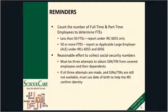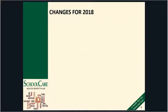Another important reminder is that you must make a reasonable effort to collect Social Security numbers. When you receive your listing from School Care, review the listing to see if you're missing any Social Security numbers for any individuals. If you are, have you documented the 3 attempts to obtain that information? If so, you're all set. Otherwise, continue on the track to make 3 reasonable attempts to obtain the SSN.